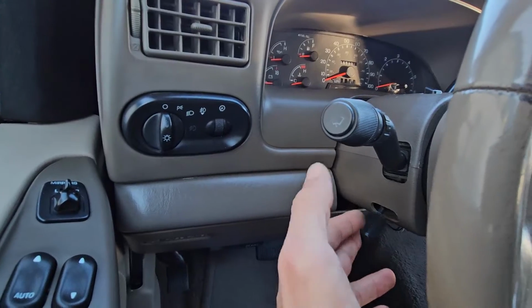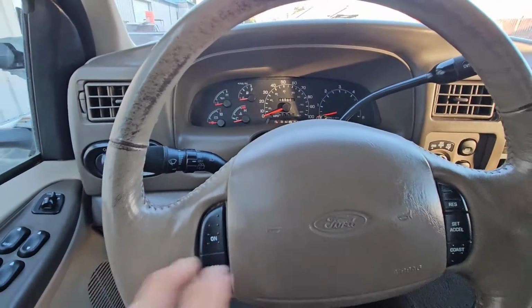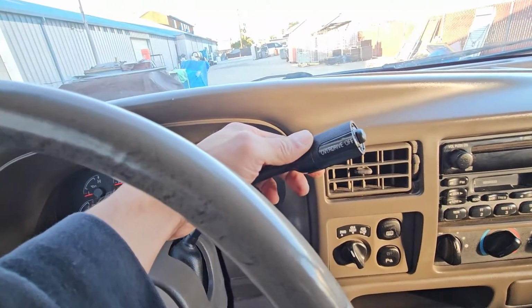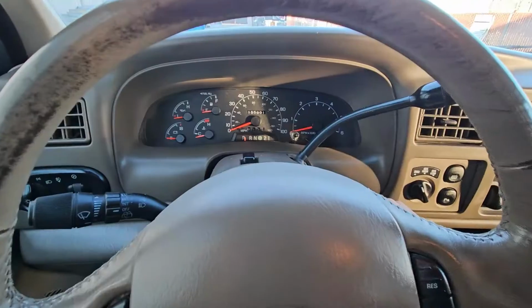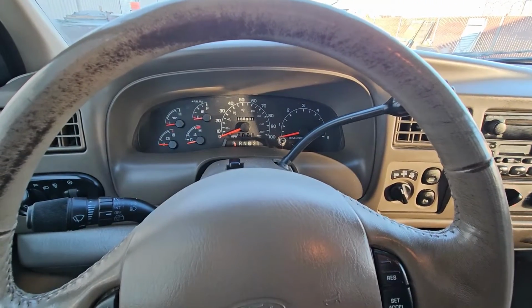Down here is to tilt the steering wheel. On the steering wheel we have an airbag, but we also have cruise control buttons. This is your 4-speed automatic column shifter with overdrive. All the dials are reading accurately. I'm gonna go ahead and turn it on just so you can hear the engine and how quiet it is.